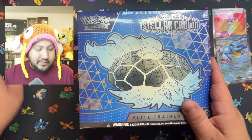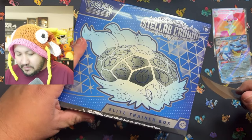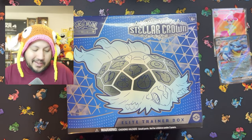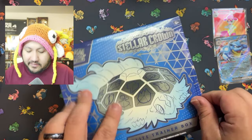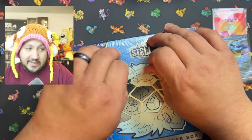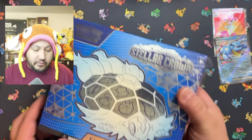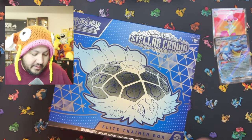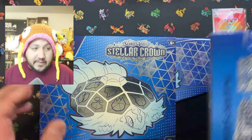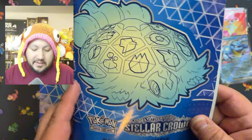And now to the main event, the ETB. I was not able to pre-order the Pokemon Center one. I do like how they changed the Pokemon Center box on the inside, instead of the cardboard that these come with. I don't know how many cards I have pulled from an ETB that are actually damaged on the one side. So finally, if they implement that on the regular ETBs, that would be great.